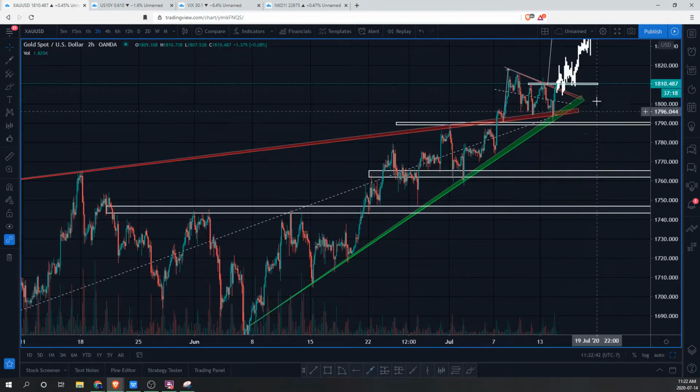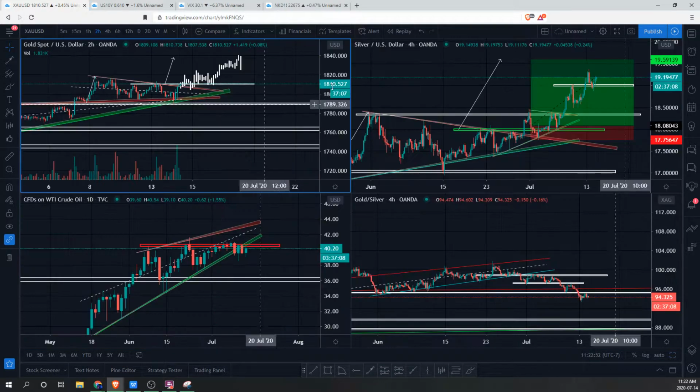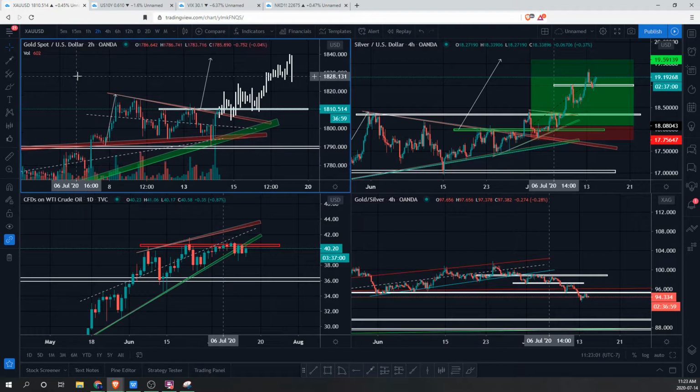But I like to stick to swing trades, and I think this could be the upcoming move that gold would have, which would play into the overall silver bullishness that we already have. So if gold does end up coming into fruition where it breaks this 1810 zone and then retests it for a new level of support, that would be a great opportunity for gold, in my opinion.